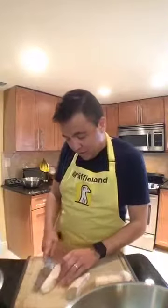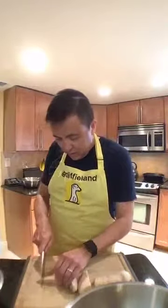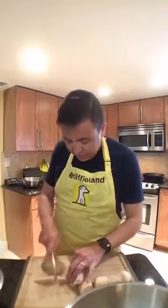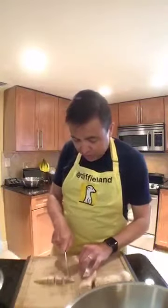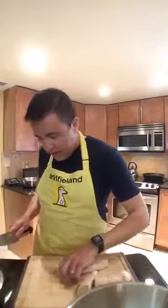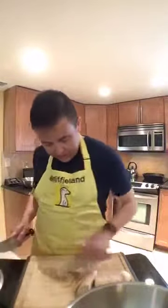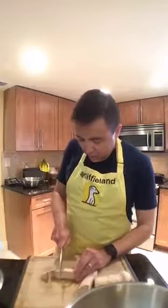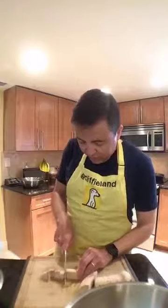So, excitement abounds. Trying to get cubes that are more or less the same size. More or less being the optimal phrase here. And then we're going to boil these until they're soft. There are not a whole lot of recipes about Tuvalu.